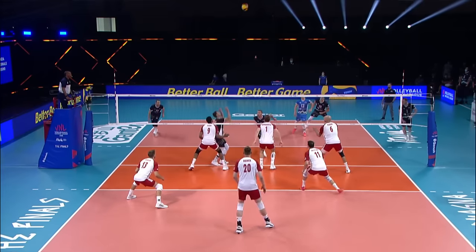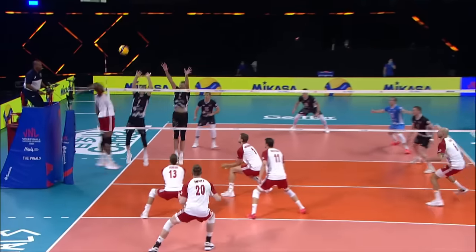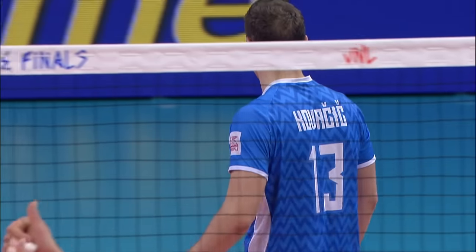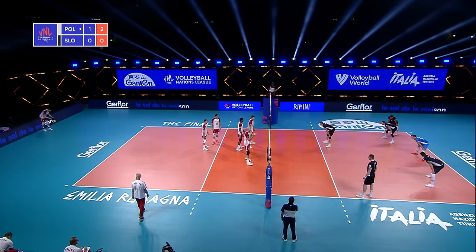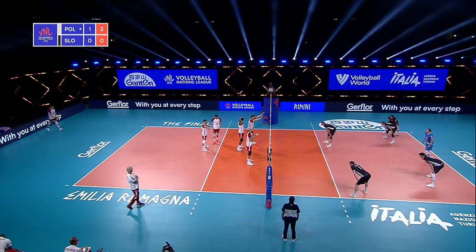Now Slovenia didn't even need to think about the middle on this one. Nowakowski was out of the play. He just stands there, watch this, after making that block, just stands in the middle of the court. And so that's where I think that Slovenia could have done a better job of blocking that one on Leon, taking more of that cross away from him. 2-0 already for Poland. Jeniek with the serve.